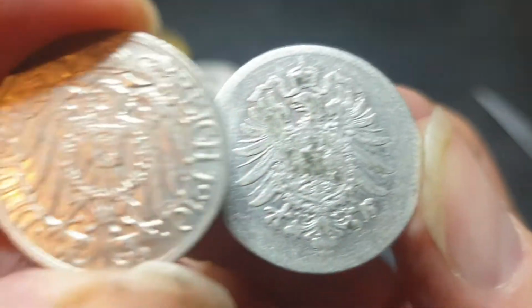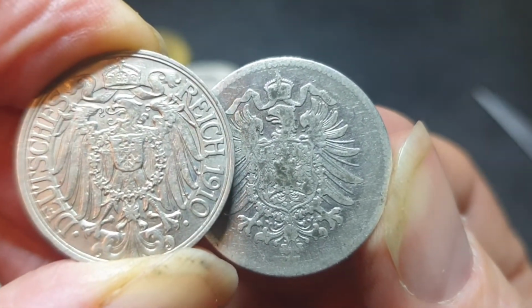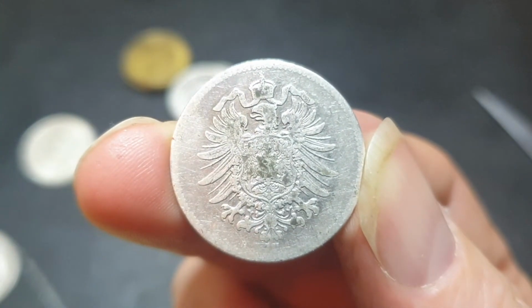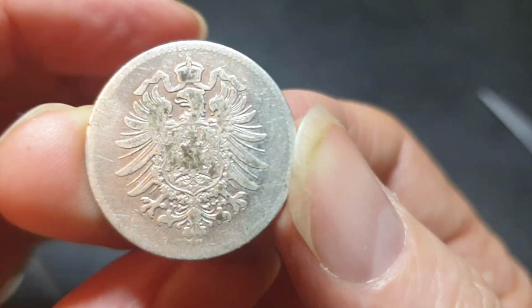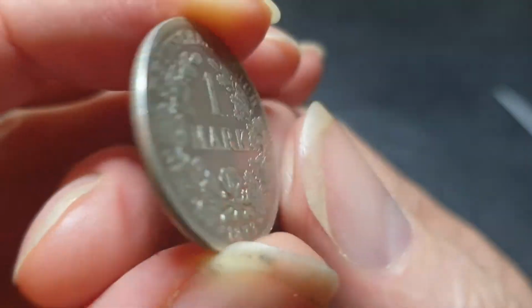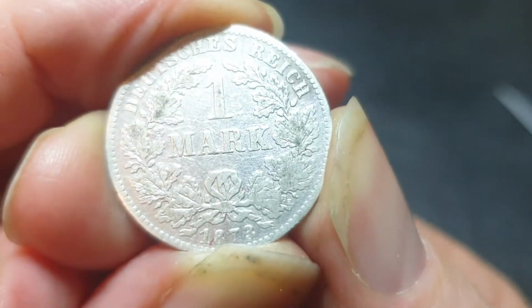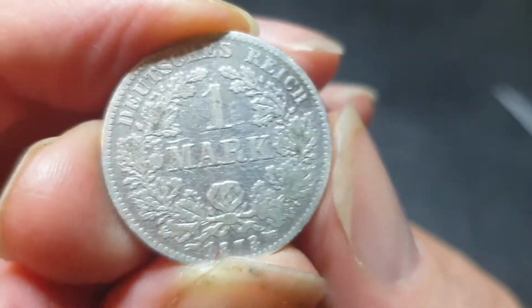Oh, here you go. So this is a 25, but this one has a small shield and a large eagle. So that is the difference. I think 1889 was the last one with this. So this is B mint mark. And this one has a mintage of 89,500. So this is actually a very low mint coin.